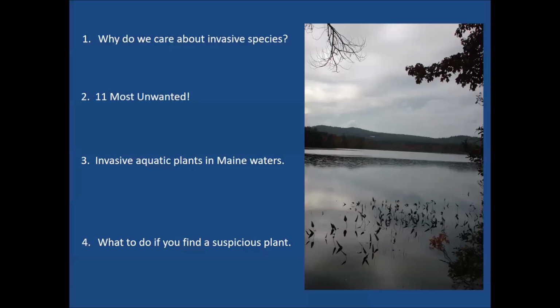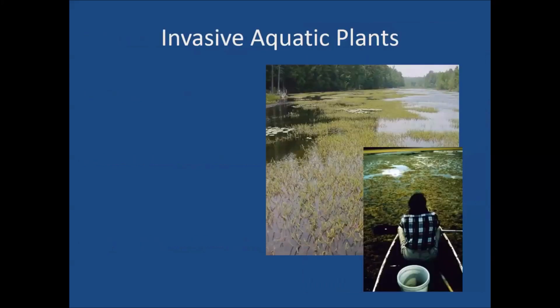So the presentation, it's going to have a few parts. Why do we care about invasive species? The 11 most wanted, which I'll explain. What invasive aquatic plants we have here in Maine now, and some of the ones that look like them. And then what do you do if you find a suspicious plant? I'm going to dive right in.